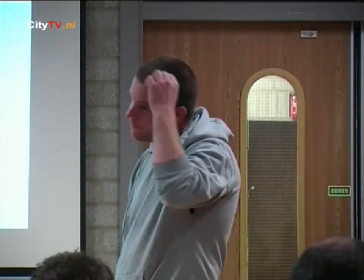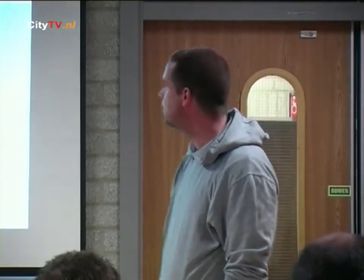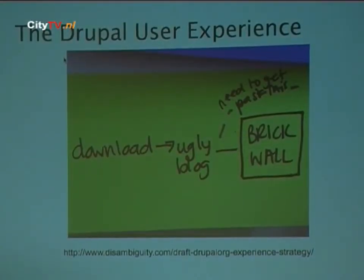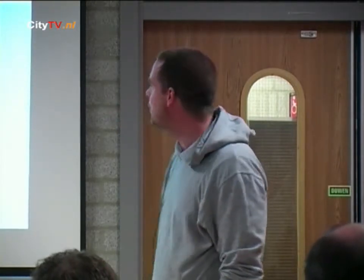In the meantime, also a process for designing the Drupal website itself has started, and the Drupal Association has invited professional designers and user experience designers to collect input and come up with a strategy and an information architecture for our site. But some nice things came up about Drupal, the software, as well.